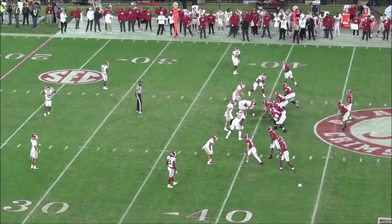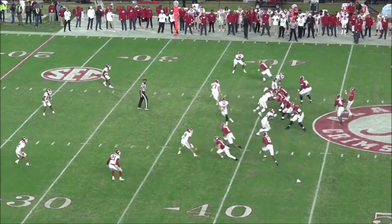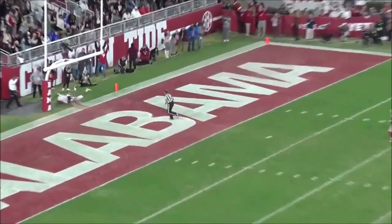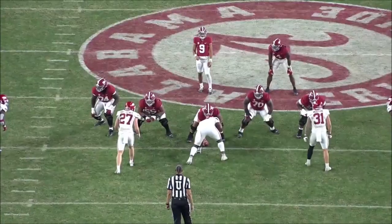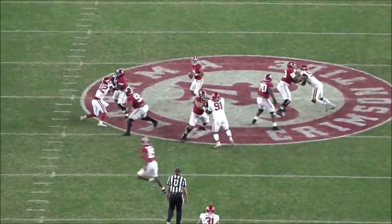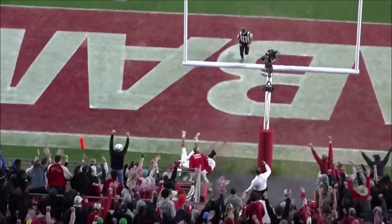Now this is right here what we need to see. Yeah, James Williams at the slot. Really sell that in and out, go up for the post, and then Bryce just puts it right on the money. I mean, it doesn't get any better than this, y'all. It does not get any better. 50-yard line, and just lets it go with a little hop back.